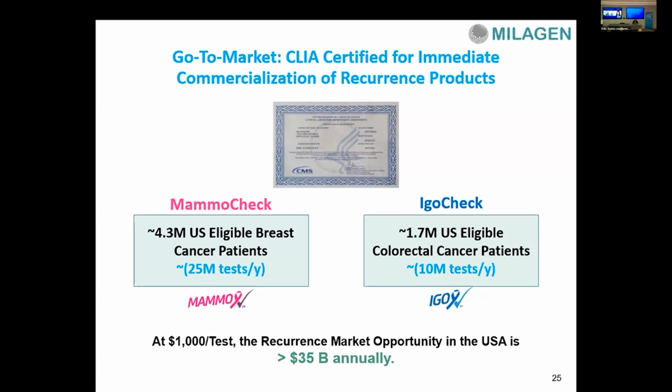So who pays for these diagnostics? Is it insurance or who pays for the diagnostics? Insurance? For now, no, we did not apply yet. We are in the process. We are putting the file together to apply for a new CPT code.